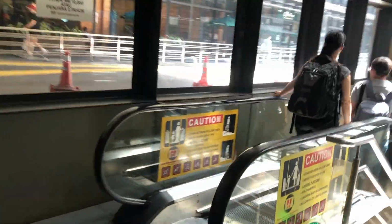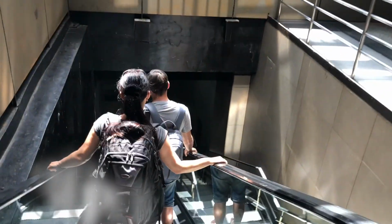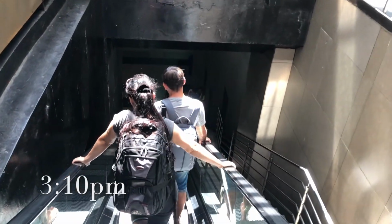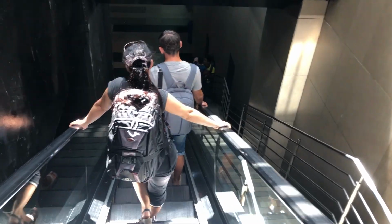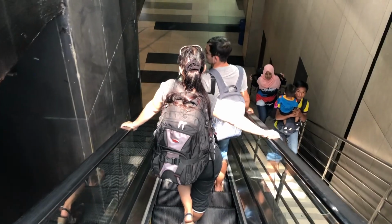There's people everywhere, it's really noisy, but you need to walk to the end, which is underneath New Central. So if you see McDonald's, it's at the opposite end from McDonald's. If you see McDonald's, you're at the wrong end, you need to turn around and go back the other way, and I'll show you where to go from this end. Oh, by the way, the time is now 3:10, I think. So it's about a 5 to 7 minute walk from the Muzium Negara station to KL Central and then down here to the bus. It's about a 7-minute walk.